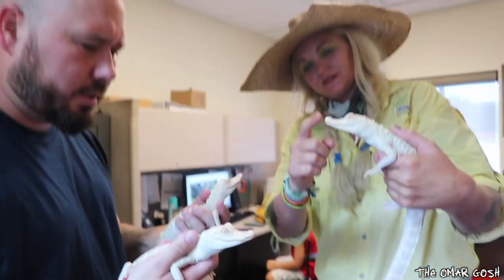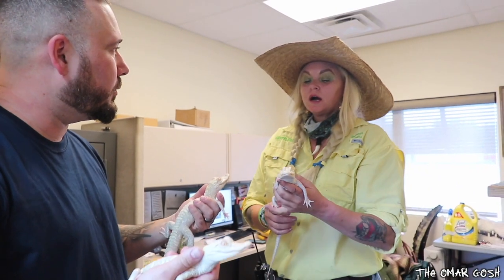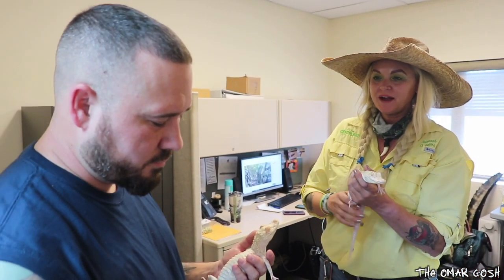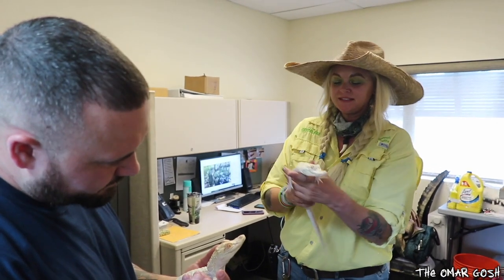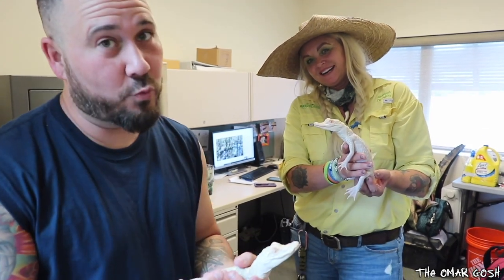Did these come from a mama and a pop gator? Lots of times animals come to us because people know that we know how to take care of them. I oftentimes don't have the backstory on a lot of our animals here. So these came to us that way, and they'll grow up here and live here forever. They get fed really good.